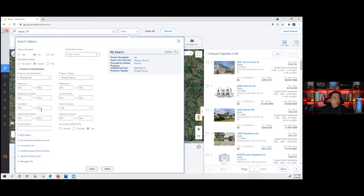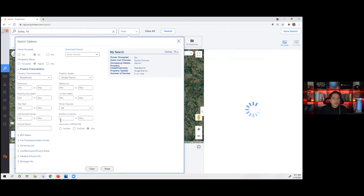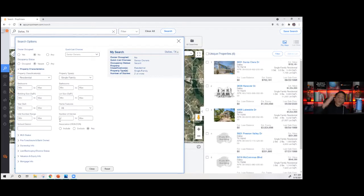Some unique ones to PropStream are searching for unit numbers, numbers of stories, and whether the property is in or not in an HOA. Like for example, senior owner, minimum 2-story building. What I'm trying to look for is someone who's tired of walking up and down, perhaps, right? Ever considered that to be a reason someone wants to sell the property? This would be a perfect category for someone to potentially say yeah to that question.